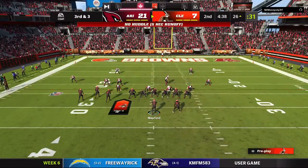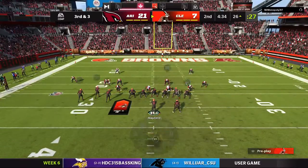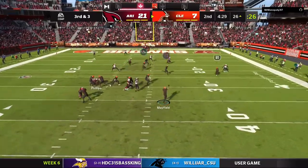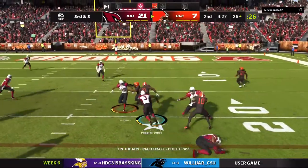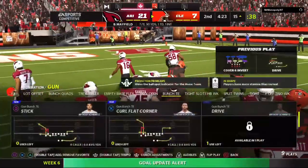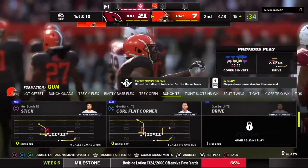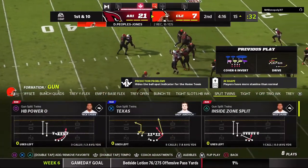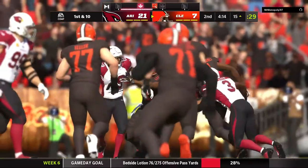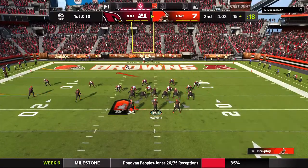The Browns on third down. They've been good, 3 for 4 thus far. Here it's 3rd and 3. Working out of the gun, Mayfield flushed out right. And that's going to be caught by Peoples-Jones. And they're going to have another first down as the tackle's made here at the Cardinals' 15-yard line. 11 yards for number 11. And this has been a nice answer to the touchdown drive against them a few minutes ago because they've come out and reestablished the tempo.